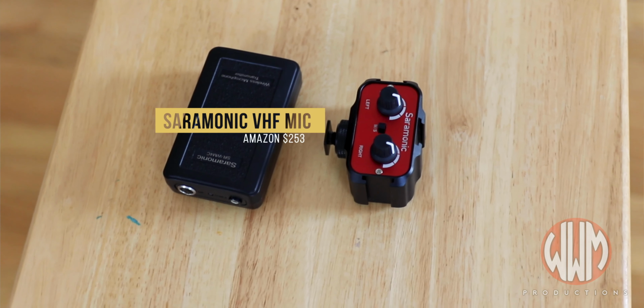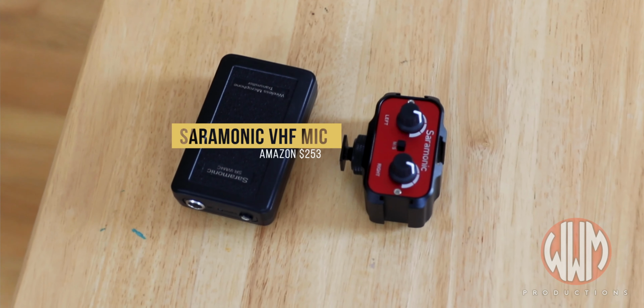But from what I'm reading here, it's the Saramonic SR-AX100. This right here connects to the top of the camera so that the camera can pick up a wireless receiving from the transmitter. So this, along with this, is what goes on the person, and the receiver will go on the camera. So it's a whole setup, but I mainly got this for about 300 bucks on Amazon.